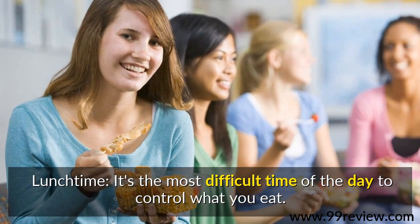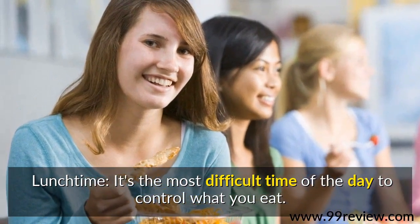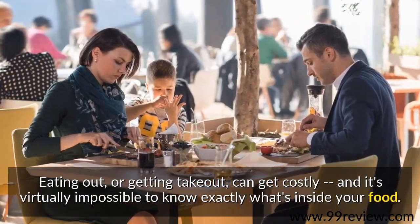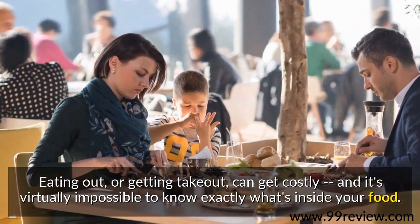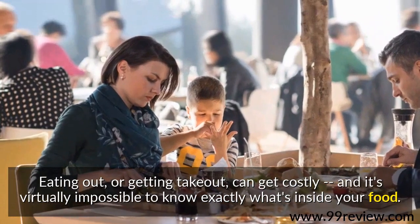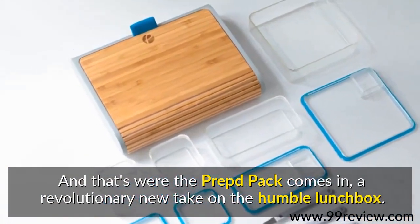Lunchtime, it's the most difficult time of the day to control what you eat. Eating out, or getting takeout, can get costly, and it's virtually impossible to know exactly what's inside your food. And that's where the Prepped Pack comes in, a revolutionary new take on the humble lunchbox.